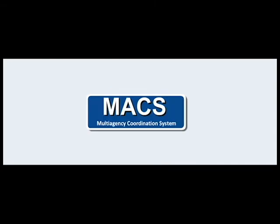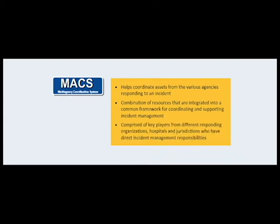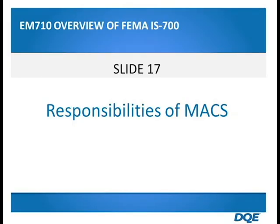This is where the second NIMS organizational scheme called the Multi-Agency Coordination System, or MACS, comes in. Like its name implies, MACS helps coordinate assets from the various agencies responding to an incident. It is a combination of resources that are integrated into a common framework for coordinating and supporting incident management. MACS is comprised of key players from the different responding organizations, hospitals, and jurisdictions who have direct incident management responsibilities.